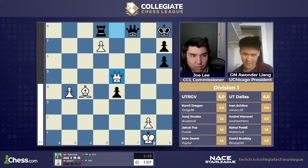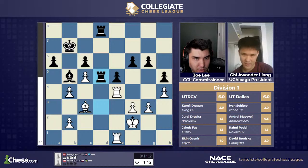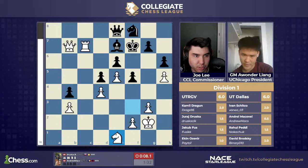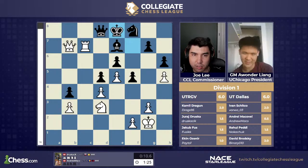Yeah, it really might all come down to this Makove Druska game, because rooks are pretty important in general. David Brodsky is down a lot of time. It's opposite color bishops though. Right, yeah. Druska and Makove. Yeah, let's stick with this one. Makove looks like he's going to be converting. Yeah, he has rook c8 among many other moves.